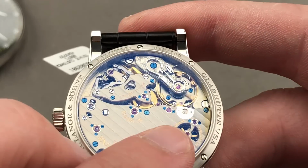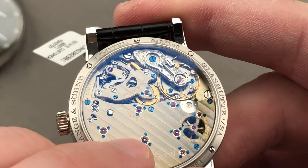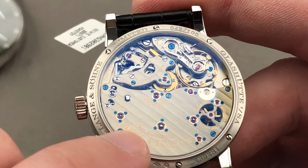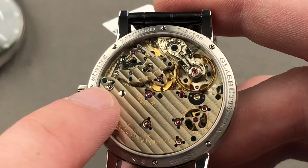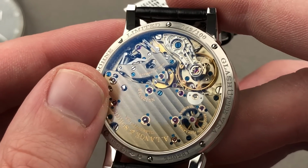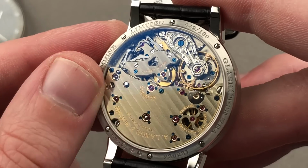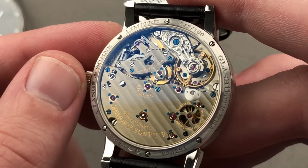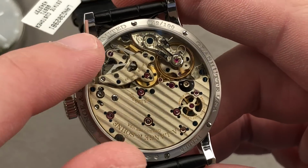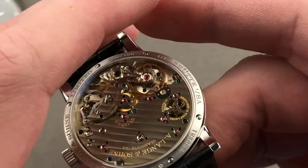You can see, if you look very carefully, that the jewels are set in gold chatons, and this is a nod to the pocket watch era, as is the three-quarter style bridges. This watch is designed to evoke the period of Saxon pocket watch design that preceded the collectivization of watchmaking by the communists during the 1950s. Everything is immaculate, right down to the Glashütte stripes and the engine turning on the base plate.